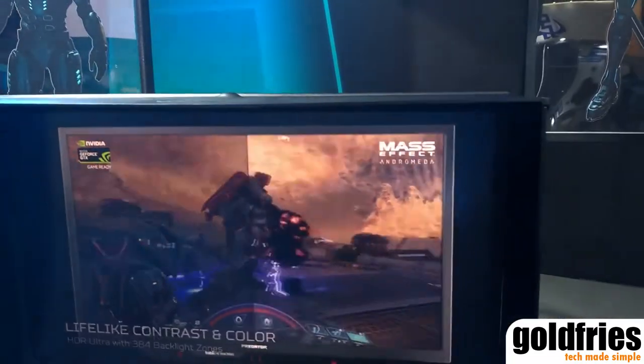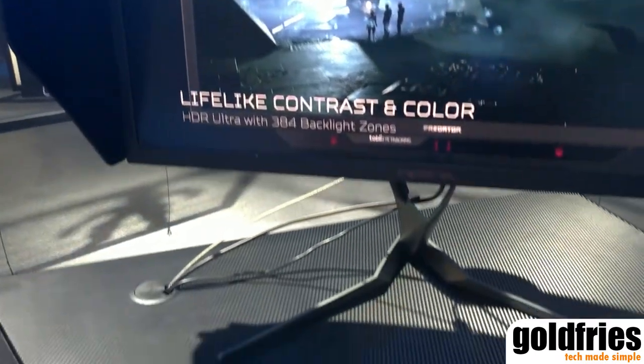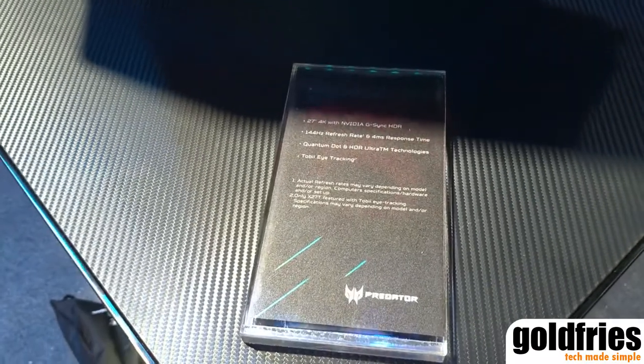This is the Predator X27 monitor. A monitor with a hood to block off stray lights and to block distracting matters. Like for example, at an esports event, you don't see anything else. Well, that's good to have.